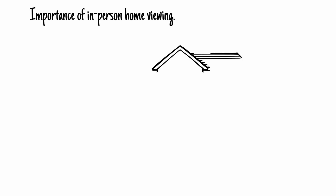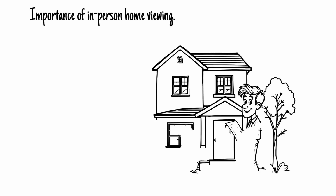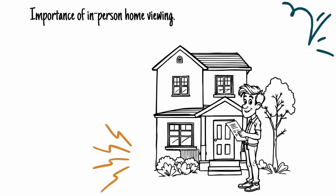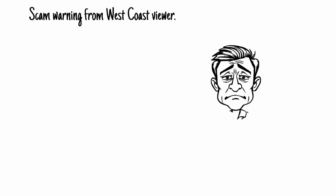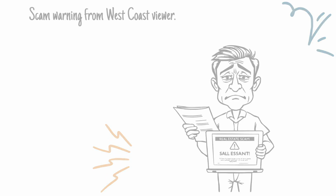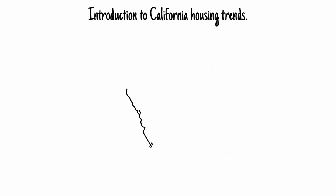When it comes to buying a home, you must be a diligent person and go see it in person. There is no buyer's remorse for online purchases. A viewer from the West Coast was badly scammed after buying a house online. Finally, California. Here are the housing price trends for California.